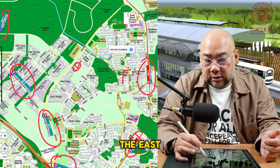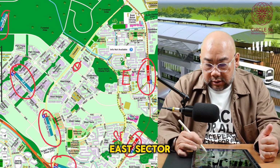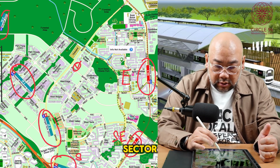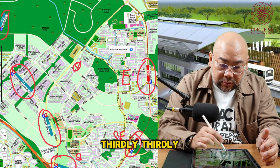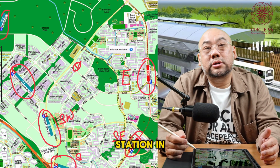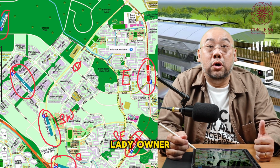So this is in the east sector, excellent for the eldest son. This is in the southeast sector, excellent for the first daughter. This is in the south sector, excellent for the second daughter. That means you must have a sister above her. Thirdly, this is southwest. You have an MRT station in the southwest. It's extremely good for the mother or the lady owner of the house.